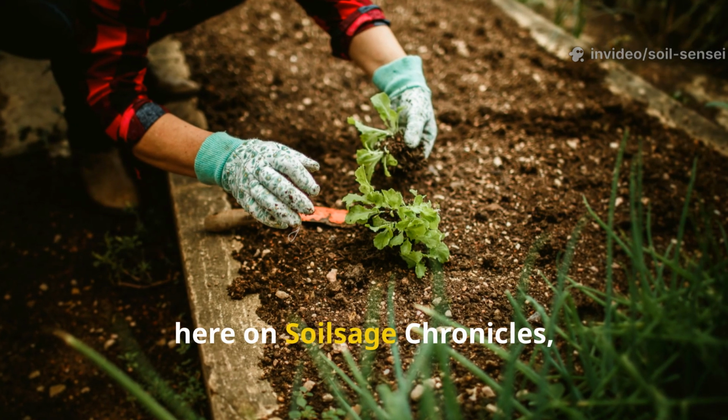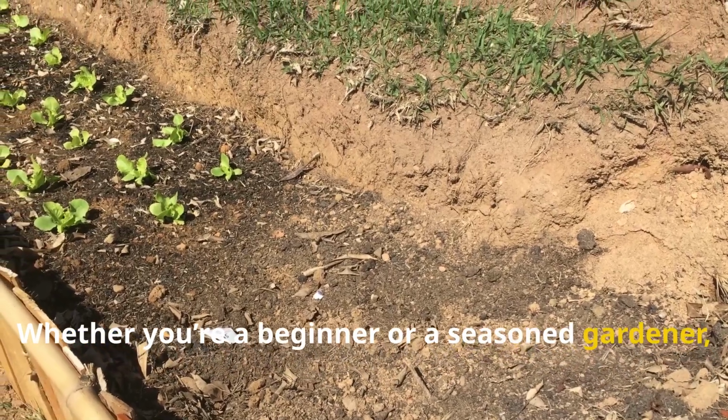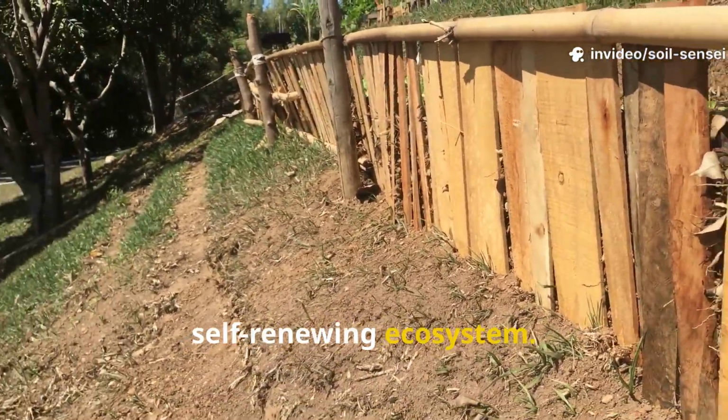Today, here on Soilsage Chronicles, I'm sharing the perennials I trust to do the heavy lifting in my own beds. Whether you're a beginner or a seasoned gardener, these plants will save you money, feed your soil, and transform your growing space into a self-renewing ecosystem.